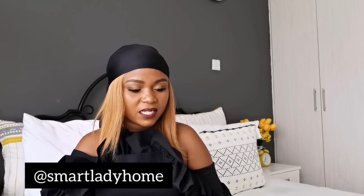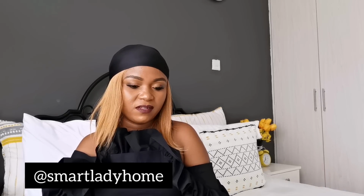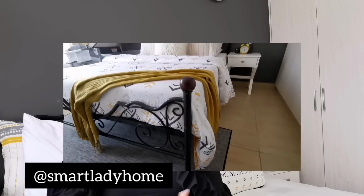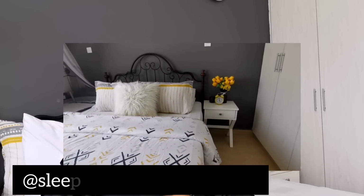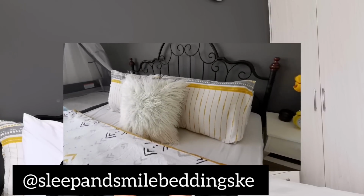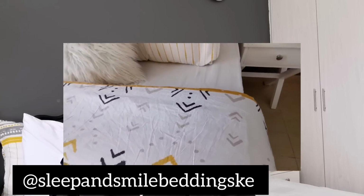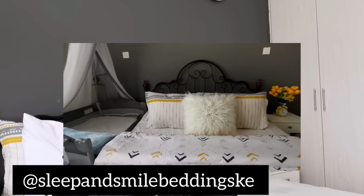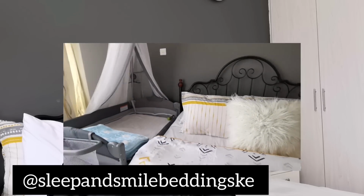The other thing, now that we're in the beddings sector, is the duvet cover. I'll just insert it here because I don't have it here, but it's the duvet cover from Sleep and Smile Beddings KE. You guys again went and supported that. Thank you so much. But that is my favorite duvet cover right now. I will insert a video here so that you can see what I'm talking about. I really love that duvet cover. It's just after my heart.